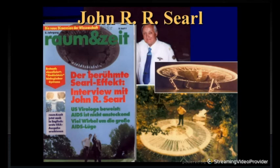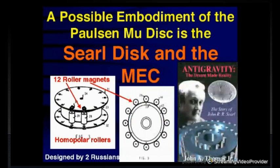me. Even today, he still is. He's still a living legend. He claimed to have these disks, as you can see here, hovering, and he had a UFO experience when he was young, and then he started building these things. So, next slide. Basically tried to help him, connected with different people.